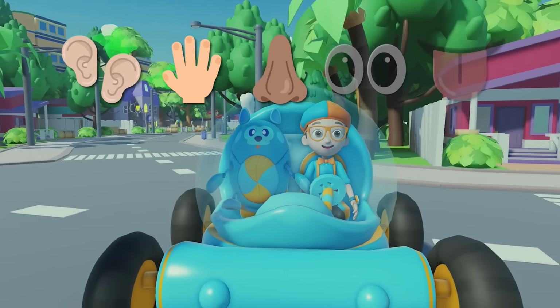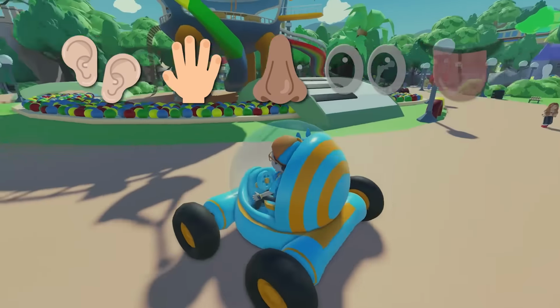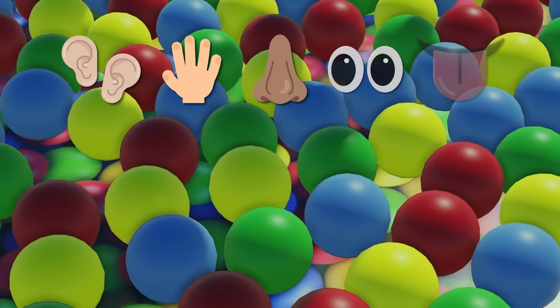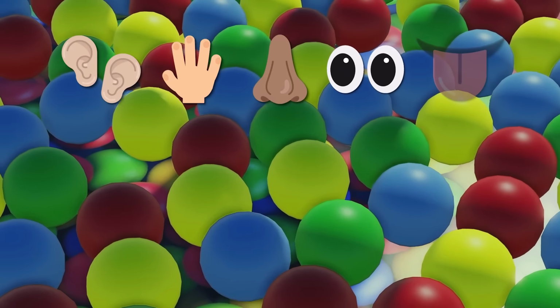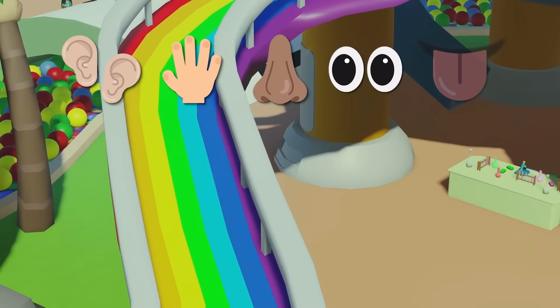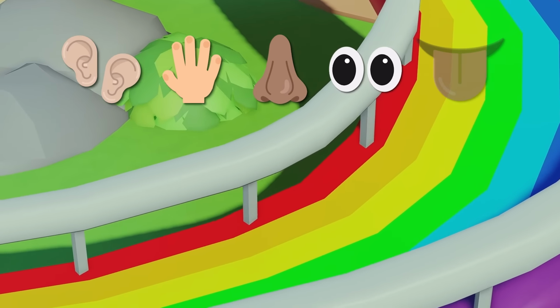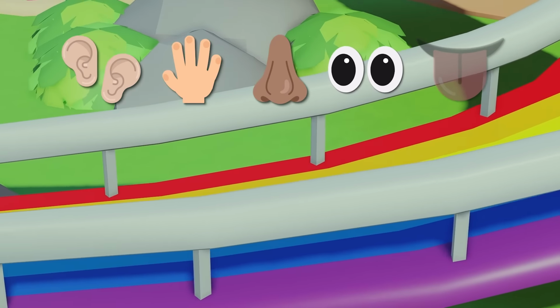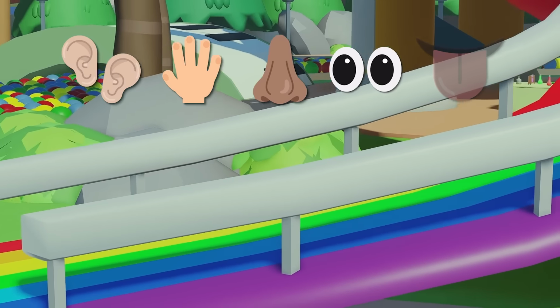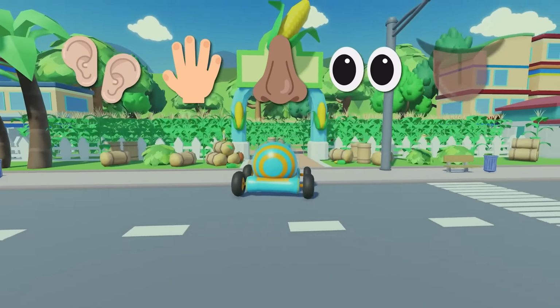Let's go to the clubhouse and see what colors we can find! All right, Debo, it's time to look at some colors! What colors do you see? I see green, blue, yellow and red ball pit balls? Whoa! And hey, I see all the colors of the rainbow on the rainbow ramp. So many colors! All right, Debo, let's go find something we can taste.